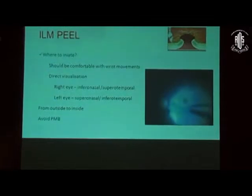And to initiate, the surgeon should be comfortable with these wrist movements, and it should always be done under direct visualization. What I mean by direct visualization is you don't want the shadow of the instruments to obscure your view. If it's a right eye, I would suggest to initiate the nick from the inferonasal or supratemporal quadrant because it's along the axis of your wrist movement. And if it's a left eye, the nick can be in the supranasal or infratemporal. And always the nick is from outside to inside. And avoid the papillomacular bundle for the initial nick.